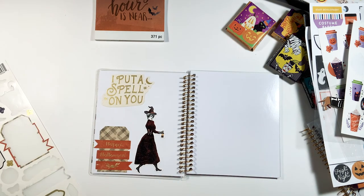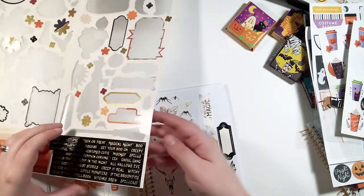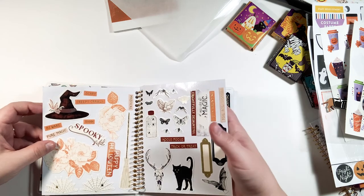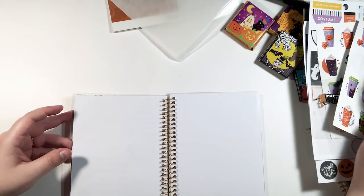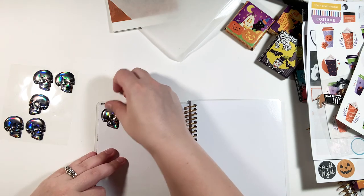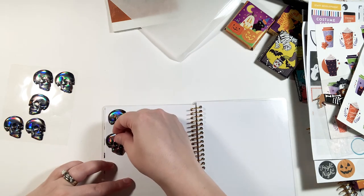God, these are so pretty. Alright, so, I feel good. I tore apart those pages. Had them for a while, been meaning to do that, and now I'm super happy with that. And now I'm just going to transfer these little skulls over here. These are puffy, so I'm hoping it's going to be okay as far as closing the organizer. Can always get a band to wrap around it. These are so pretty.